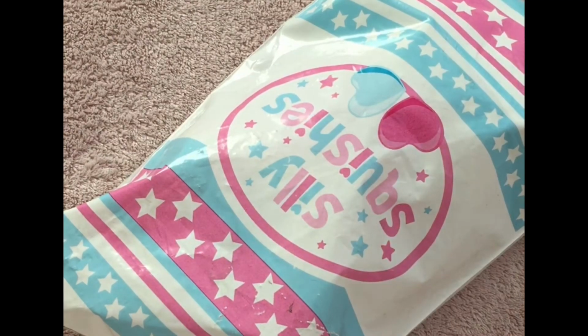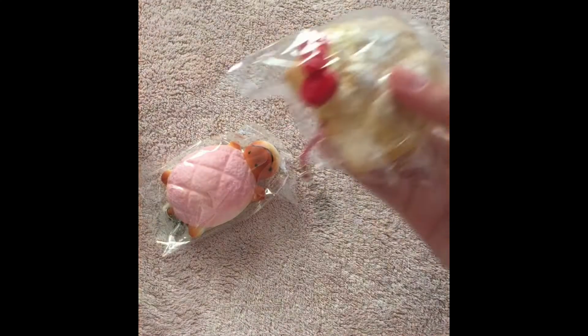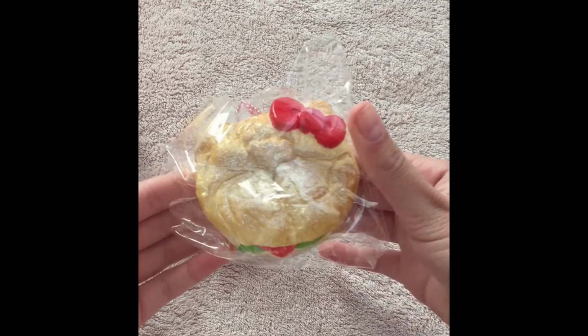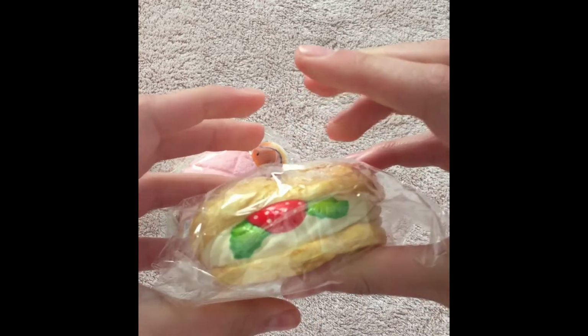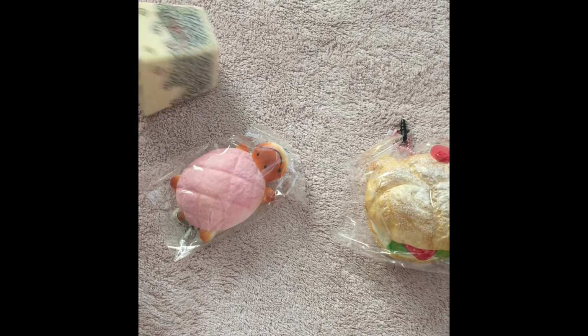Okay, so I didn't look at it, but I smelled it, and it literally smells like vanilla. Oh my goodness. I want to squish. Wow, that feels amazing. Okay, I'm pretty sure. Oh wow, that's what smells so good.